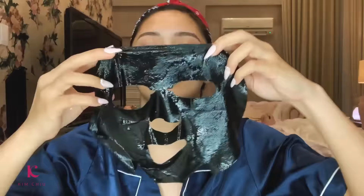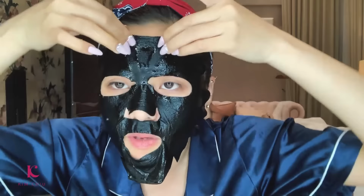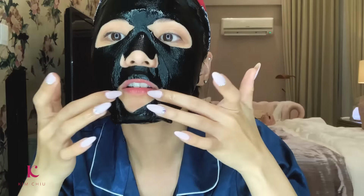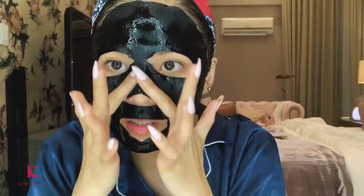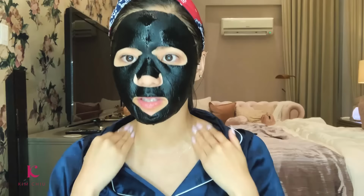The day after. So here, katatapos ko lang maghilamos. Syempre, always wash the face before sleeping. So yan, medyo basa-basa pa siya. And there. There. Ang mask is for hydration. We always have to hydrate the skin. As in, lagi. There. So that's the black mask I always use once a week.